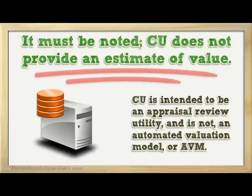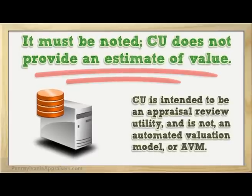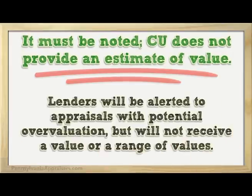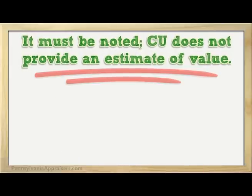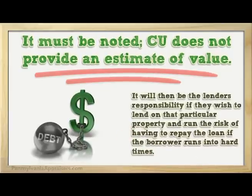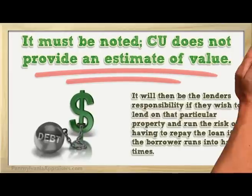It must be noted, CU does not provide an estimate of value. CU is intended to be an appraisal review utility, and is not an automated valuation model, or AVM. Lenders will be alerted to appraisals with potential overvaluation, but will not receive a value or a range of values. It will then be the lender's responsibility if they wish to lend on that particular property and run the risk of having to repay the loan if the borrower runs into hard times.